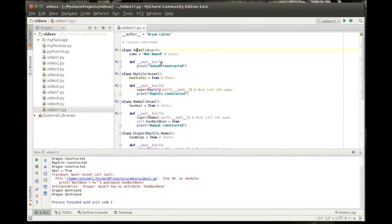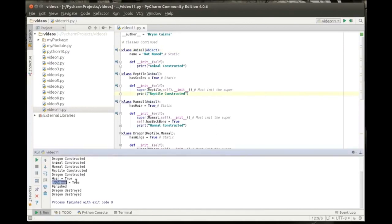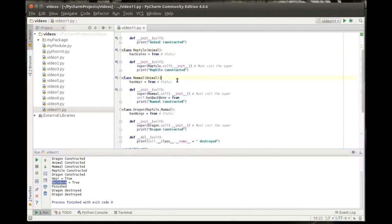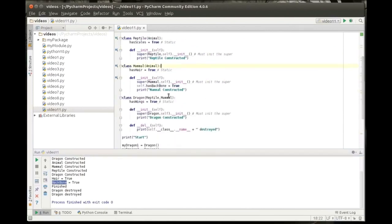And I'm not going to do it with animal, even though we could, because it really doesn't have a super. Its super is object, which is pretty much already initialized anyways. Now everything runs, and you can see backbone equals true. And that's because we've now initialized the supers. You've got to go through the whole chain of what this thing's inheriting. And that's a good example of multiple inheritance with constructors. It can get kind of tricky here.